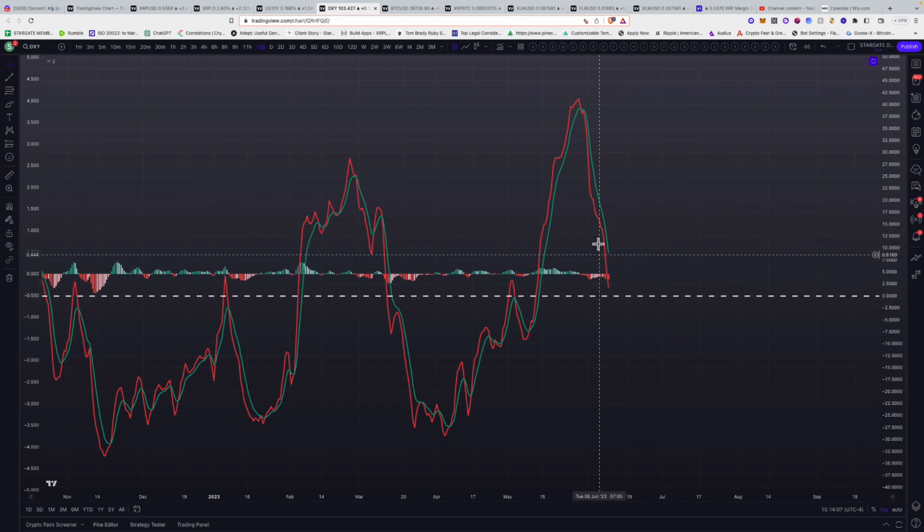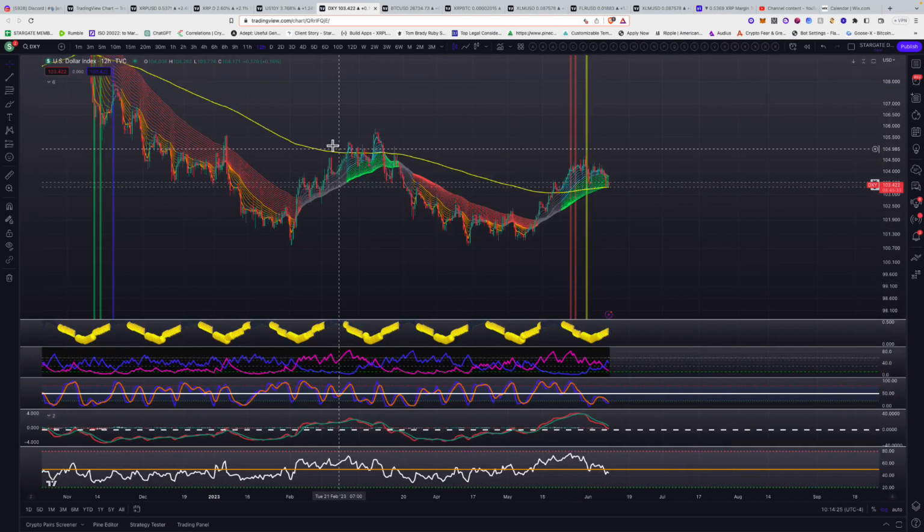I think we're at the beginning of the dollar downtrend, kind of similar to back here. Like I said in the last video, March 13th, the dollar downtrend started. Now we're in June, around the June 13 timeframe, 90 days later, and we're starting to see the start of the dollar downtrend. So the dollar's playing nice with us.